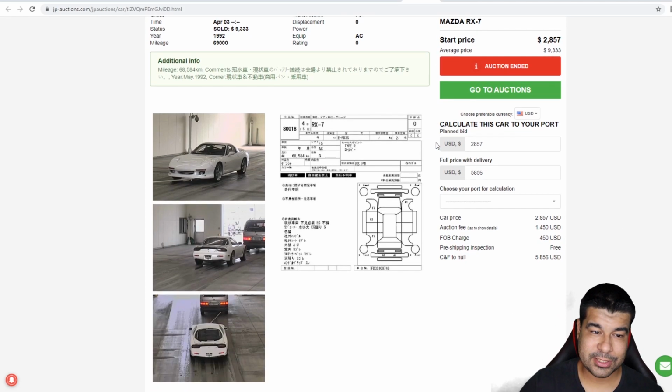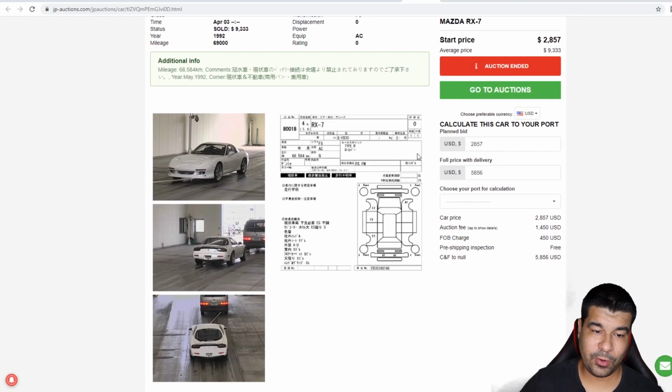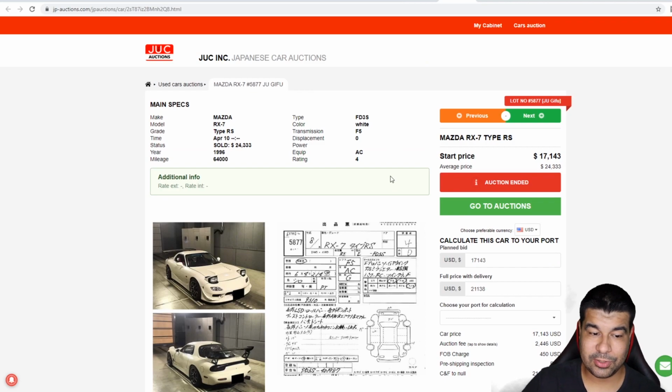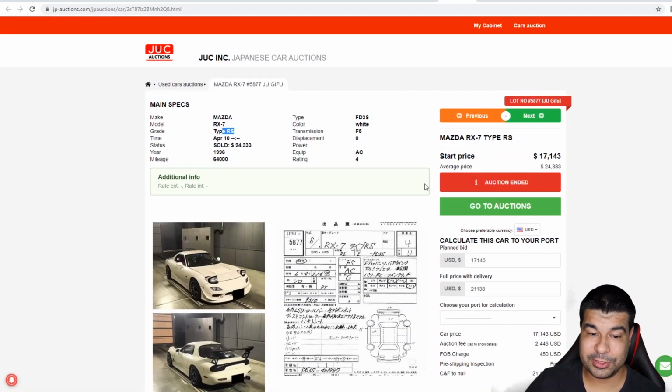The first one that I found sold for $9,333, which is very cheap considering what it is, 69,000 kilometers. And the other one sold for $24,000 US with 64,000 kilometers. So both of them low mileage. This one's a Type RX. It's a Type RS, which is actually what I have. My silver one is a Type RS, so the value is obviously going to be a lot higher. Again, I just worked in the middle. Gone are the days, the halcyon days are now gone where you would find a vehicle that is cheap.